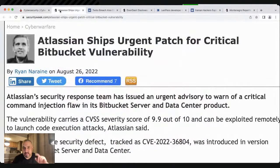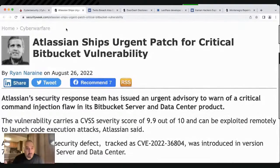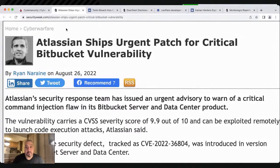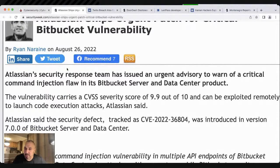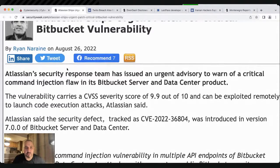And let's start with this Bitbucket critical vulnerability and the patch. Bitbucket, part of Atlassian alongside GitHub and GitLab-style tools, essentially running your IDE, your code repository, the whole nine. Atlassian has issued an urgent advisory to warn of a critical command injection flaw in the Bitbucket Server and Data Center product. The vulnerability carries a CVSS score of 9.9 out of 10 and can be exploited remotely to launch code execution attacks. The security defect, tracked as CVE-2022-36804, was introduced in version 7.0.0 of Bitbucket Server and Data Center.